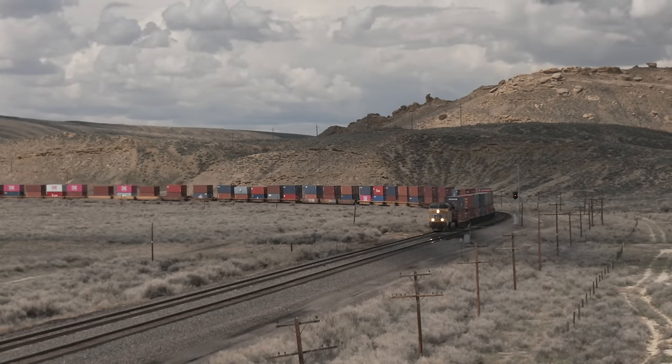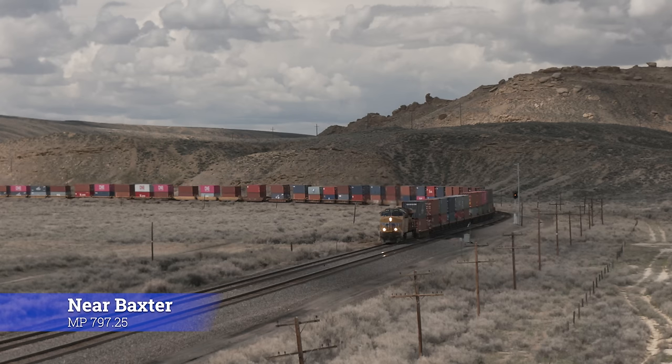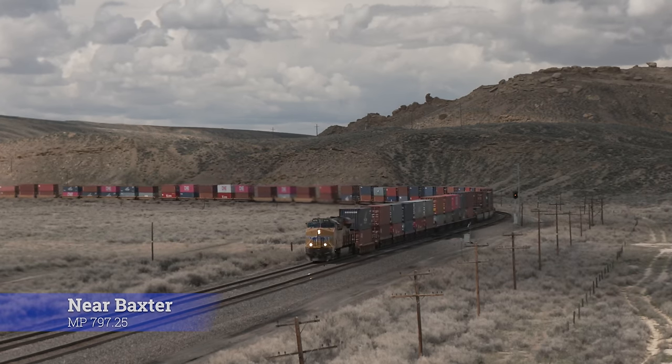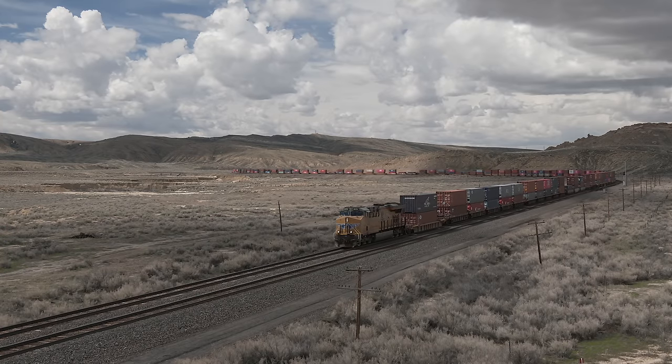East of Rock Springs, the railroad continues to follow Bitter Creek's northeasterly course beneath rocky ridges and over sage-covered flats. UP 8175 has the point of an eastbound stack train running one by one at Baxter.